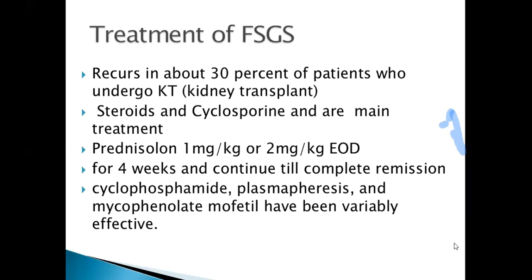What about antiglomerular basement membrane disease? Antiglomerular basement membrane antibodies will be there, and a new transplanted kidney can also have those antibodies attacking the new kidney's glomerular basement membrane. Therefore that disease has to be treated before you transplant; the antibodies have to be made undetectable before you transplant the kidney. So treatment of FSGS is important because it recurs in the transplant.